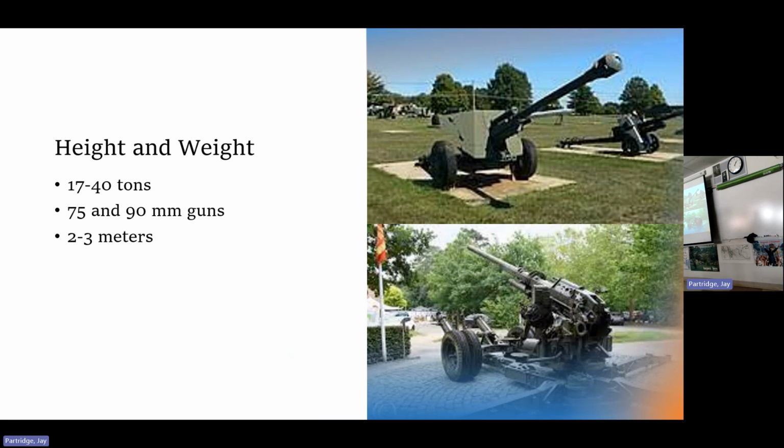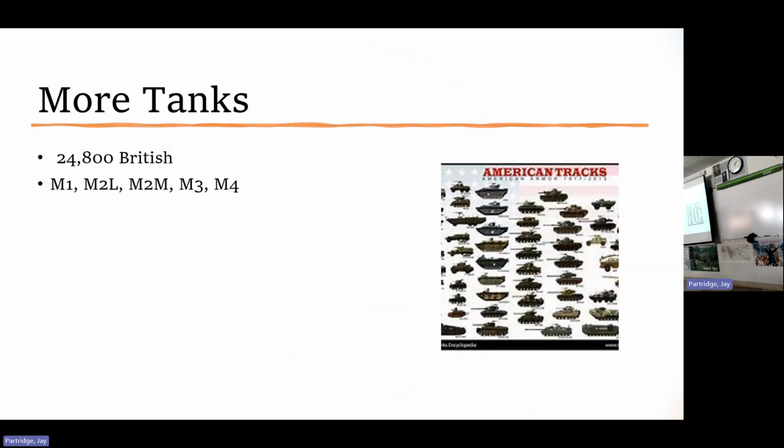So, tanks that were roughly 17 to 40 tons. Lighter tanks were more like 17, 20, and then the heavy tanks were like 40 tons. And the guns that they used were like 75 to 90 millimeter guns. And they were usually like 2 to 3 meters tall, but some of them could be even taller. During World War II, the British manufactured 24,800 tanks. And the U.S.'s original tanks were the M1 combat car, M2 light tank, M2 medium tank, M3 Lee, and M4 Sherman.